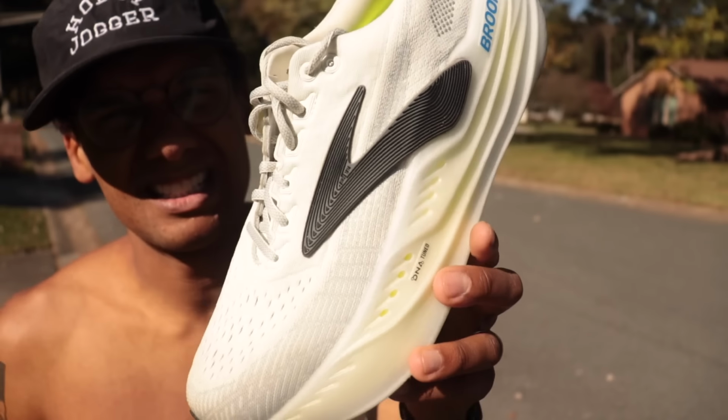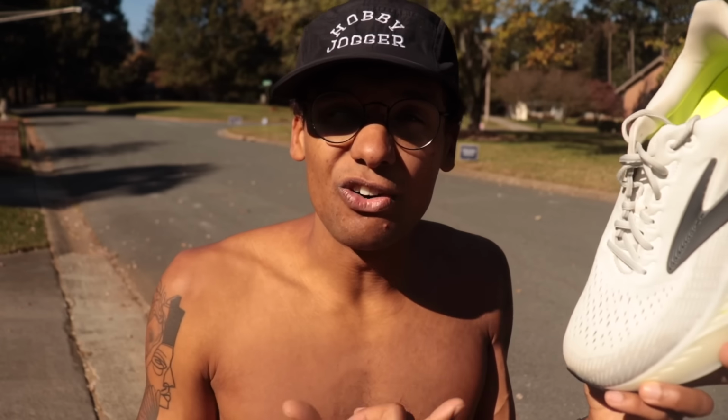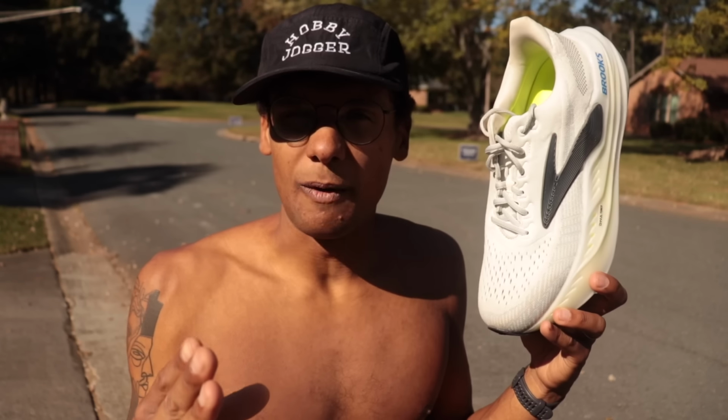Brooks Glycerin Max. Soft, bouncy, comfortable. This is the best max cushion recovery cruiser of the year. If you like the 1080, bang! If you're looking to replace your 1080 V13, matter of fact, this would be a great shoe. This takes everything that I loved about the 1080 V13 and amps it up. And I was thinking back to last year.